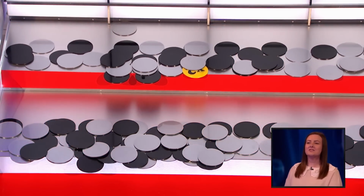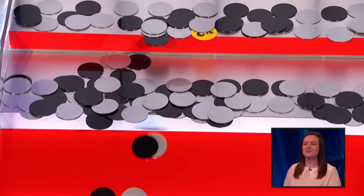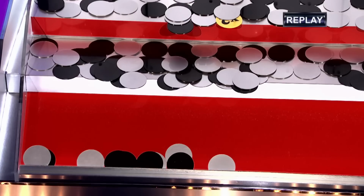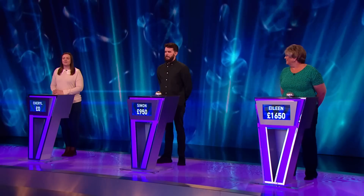Get flat, get flat, get flat. Hopefully, get those. And we need them to spread now. Good, Cheryl. Fingers crossed. Come on now. Oh, wow. Starting to go now. 10 more there, Cheryl. £500 drops in. You're getting closer and closer. 600 in the machine. We need seven to catch Simon.